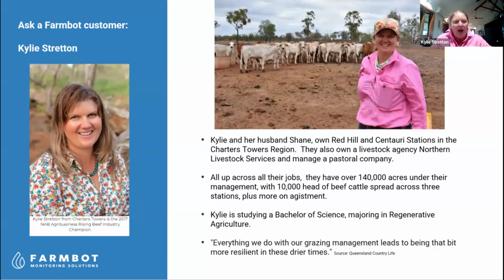Particularly on Red Hill, for me, that is my main focus. Even though I support my husband in his other roles, I generally manage a lot of the day-to-day stuff on Red Hill. When we bought Red Hill in 2018, it was in very poor condition. The landscape led to, we're in the Charters Towers region, so our soils are highly erodible.